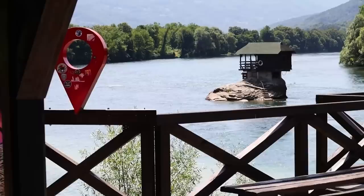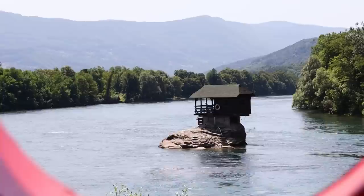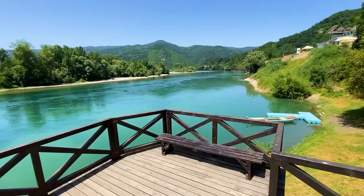And I guess it became very famous when it was on the cover of National Geographic in 2012. Yes. And so now they've built this viewpoint all around. To be clear, the river itself is already beautiful. Super beautiful. But the Drina River House really puts the target for the camera. Yes. Something to shoot and something to focus on and learn about.